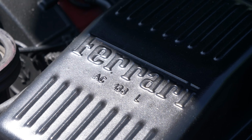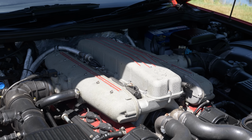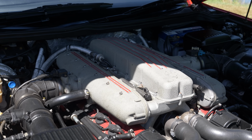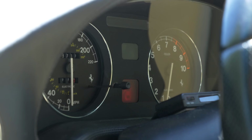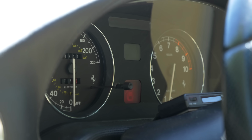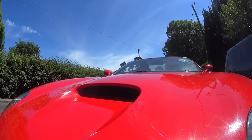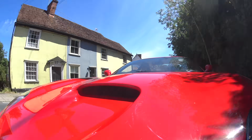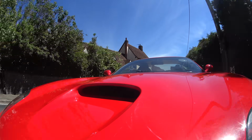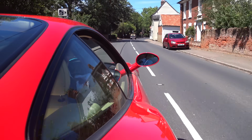Now, by modern standards, it's perhaps a little bit basic, not even having any variable valve timing, but it has forged pistons, titanium alloy con rods, a dry sump, and a red line of about 7,600 RPM. And that means it produces a fairly healthy 485 horses and about 420 pound-foot of torque. Now again, those figures may not seem brilliant by modern standards, and when combined with the weight figure of about 1,700 kilos, you'd think the performance would simply be decent. And in many ways, it certainly is.